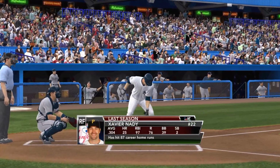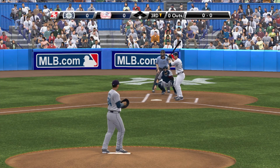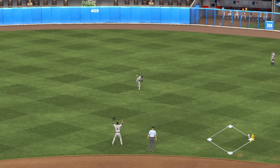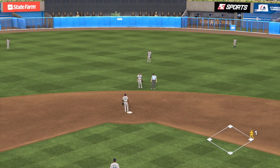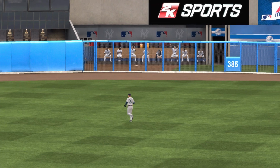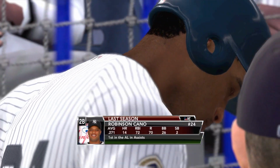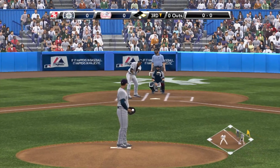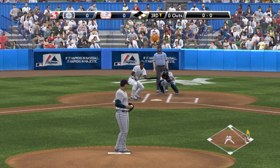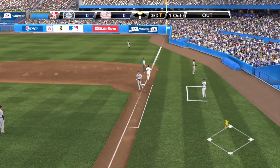And Xavier Nady. And Joe Girardi always wants his name in the lineup. Swing and a line drive. And that'll put Nady on first. That will bring up Robinson Cano. A runner on first, no outs. Hernandez gets set and delivers. And he lays one down here. Hernandez. And his throw gets him one away.